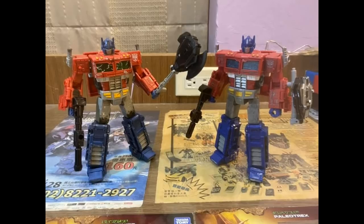It's got a different color of the chest piece and the windshield. It's got some battle damage scarring on the knees and other areas to it. So it's not exactly the same as what we had before. So this is the comparison shot. And if you're in on this, it looks pretty good.